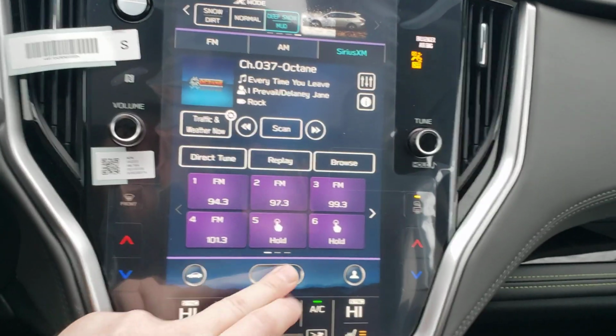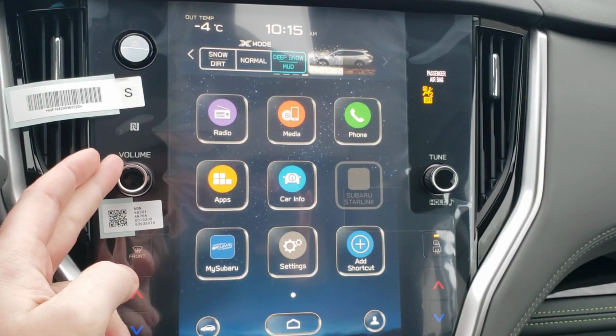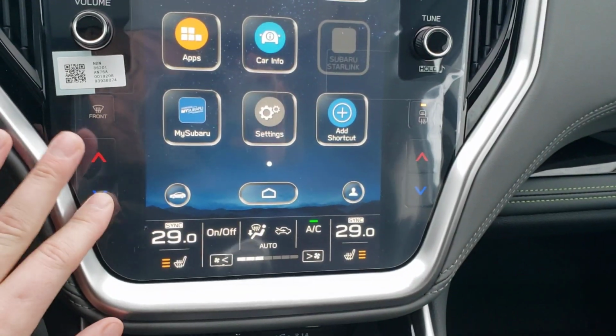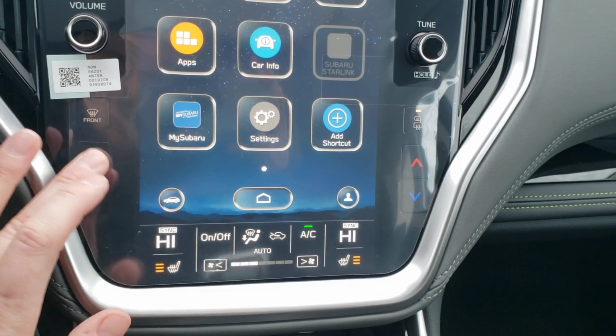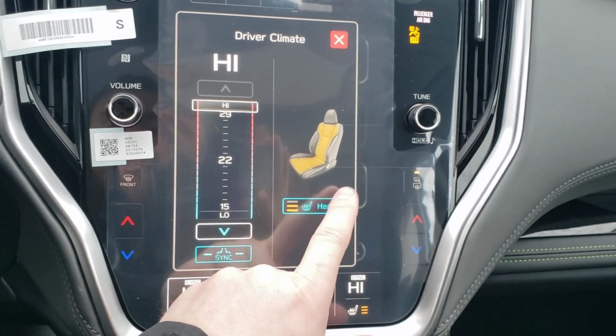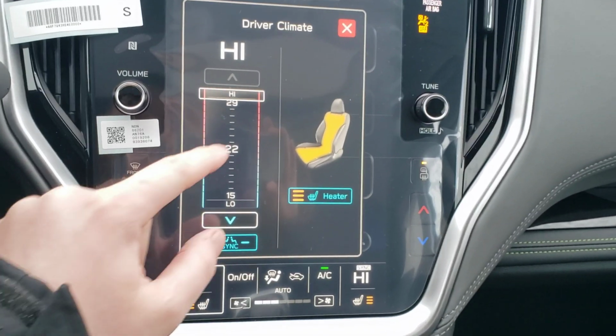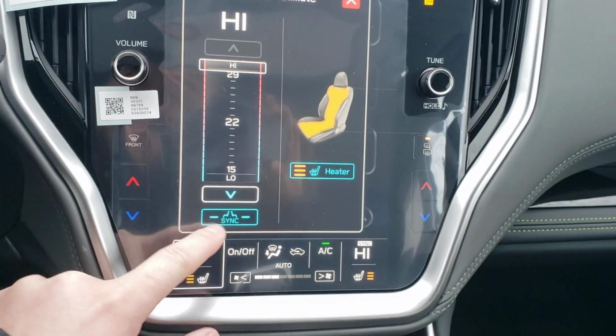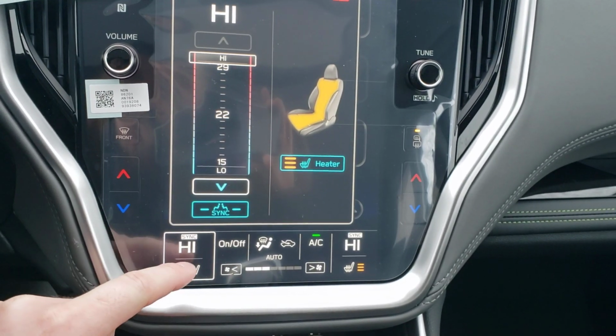Now it is all touchscreen here. We have volume control knob, we have tuning knob. We still have some physical buttons to control your temperature. And it is dual zone. Or if you tap it, it brings up the touchscreen. That's how you do your heated seats. I'm of course going to leave it on high. You can adjust the temperature, and then you can sync and unsync the temperatures easily.